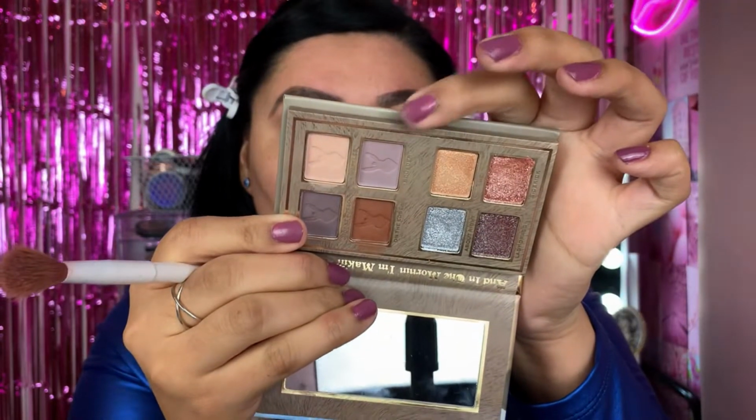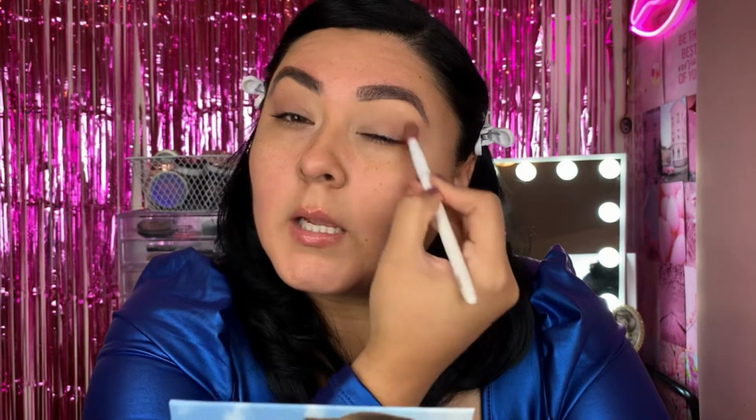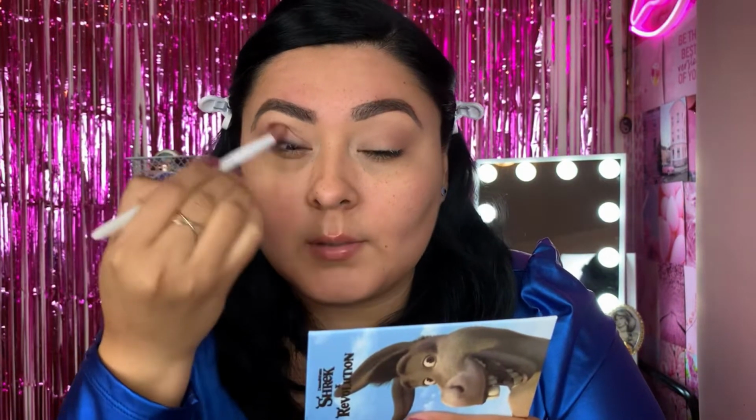I'm just taking the bolder shade, which is this one here, and I'm just kind of building it up. It is pretty light. It's a pretty light color. I love the fact that this actually comes with a mirror. This is just so convenient. Next, taking the deeper gray shade in this palette. Kind of want a gray, like a silvery shade on the lid kind of vibe for this look. Nothing crazy. Really nice. Ooh, it's honestly looking really good.